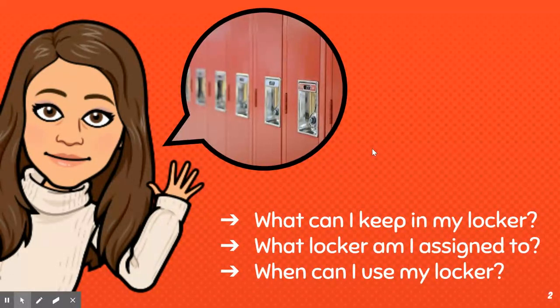Today I'm going to cover 3 main topics that relate to lockers. At the end of this video, you should be able to answer what you can keep in your locker, what locker you are assigned to, and when you can use your locker.